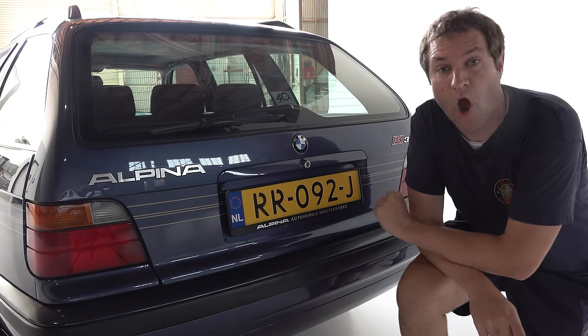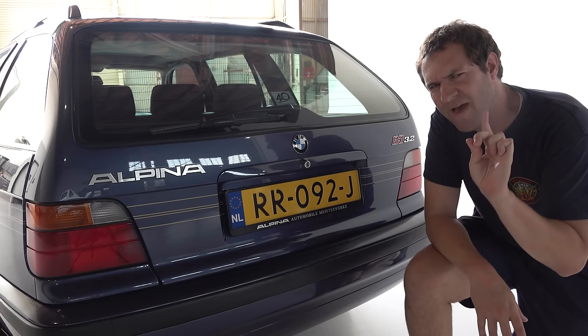And finally, we move on to the cargo area in the B3 Touring, which is very interesting.